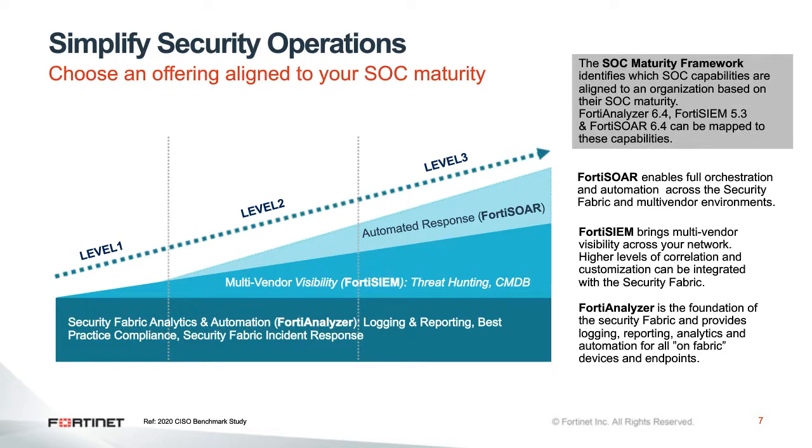Now, as a foundation, you start off with FortiAnalyzer, which is the core product of the security fabric that provides both analytics as well as automation to our customers. And then on top of it, we have FortiSIM. As you get multiple vendors and you want visibility across your multi-vendor environment, we have an offering called FortiSIM that enables you with that. And as you get to level 3 maturity, we see customers going with security orchestration, automation, and response, a standalone offering that we have as well, which we call FortiSOAR, that enables automated response beyond the security fabric in your multi-vendor environment as well.